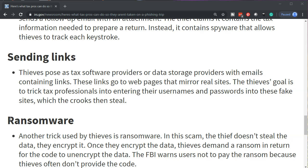Sending links. Thieves pose as tax software providers or data storage providers with email containing links. These links go to web pages that mirror real sites. The thieves' goal is to trick tax professionals into entering their username and password into these fake sites, which the crooks then steal. So you're thinking that there's going to be a link to a site that looks like a legitimate site, possibly even trying to mirror the IRS website, and then stealing the login information entered into that website.